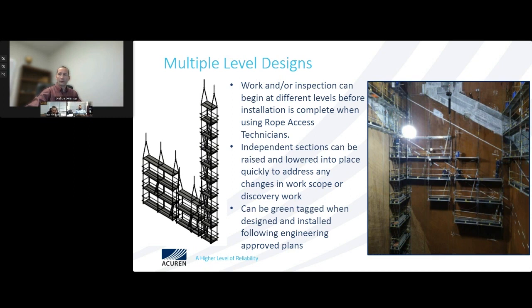And you can actually be doing the work. If you're using rope access technicians, you can be installing VDEC on one side of this area while doing work on another area, versus if you have the scaffolding, then you end up having to have the entire scaffold complete, signed off, tagged before anybody can actually start performing any type of work. It's another good area for the VDEC.